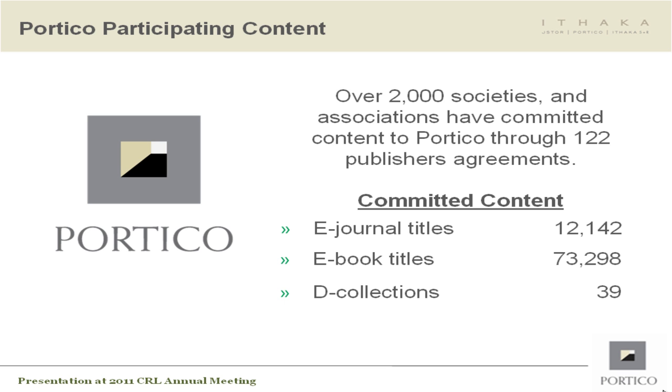On the publishing side, for more than 2,000 societies, we have agreements with 120-plus publishers that have committed the list of content that you see there. What this means is there's a little over 12,000 e-journals that have been committed to be preserved in the Portico archive, a little bit over 70,000 e-books, and a much smaller number, although you'll see in a moment large in size, 39 collections from the two publishers that Winston named have also been committed to the Portico archive.